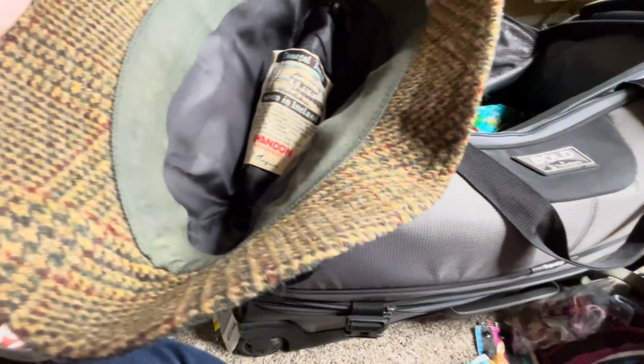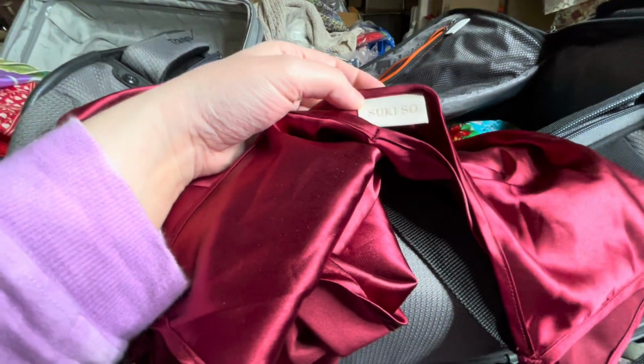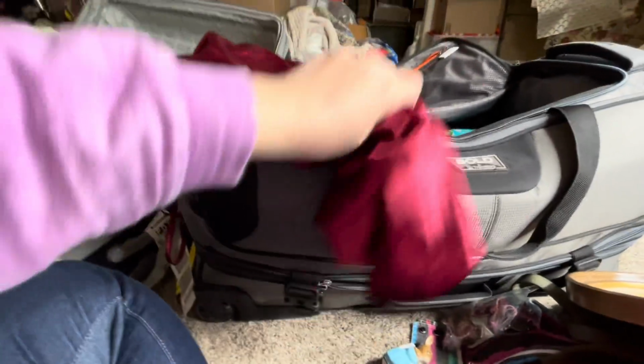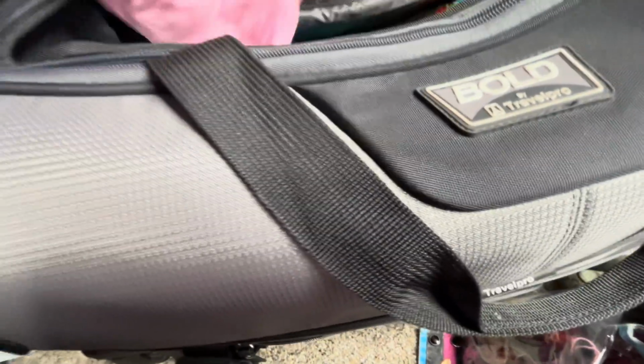Another hat, Donegal tweed. And I really like the look of this one. Don't look at my disaster. This wasn't really anywhere. I just like the look of it. It's kind of like a slip dress. Suki So. A satin, long, high slit slip dress. I just liked it. Is there stuff in here? I don't know. My disco leisure wear suit. I just got the jacket for that one.